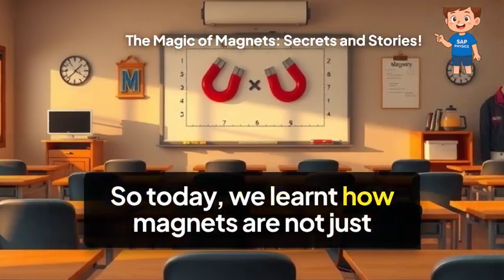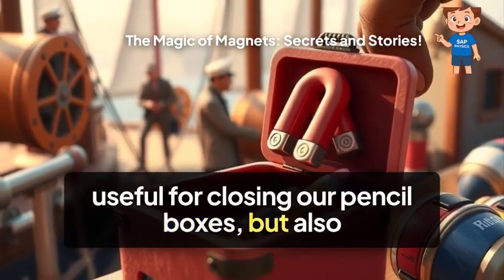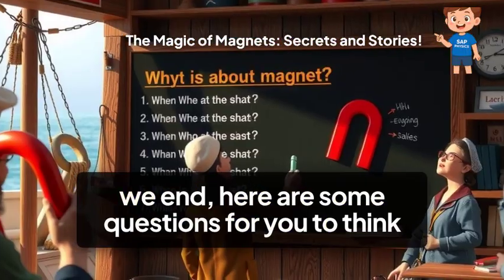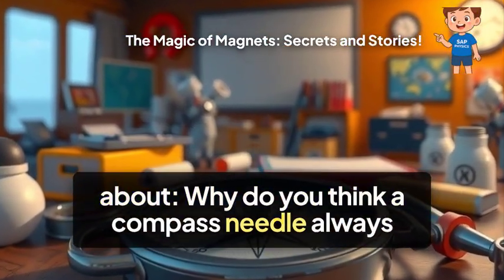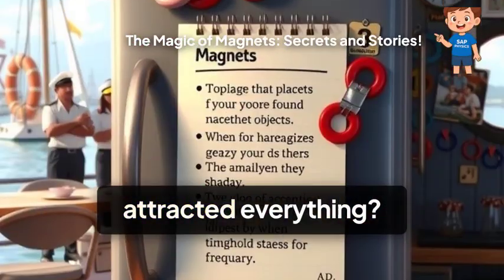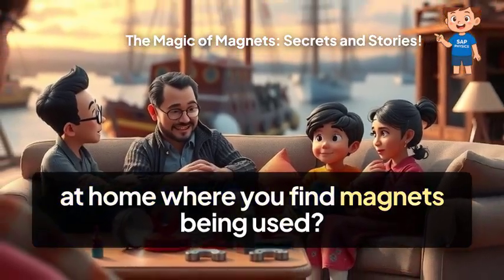So today we learned how magnets are not just useful for closing our pencil boxes, but also for guiding sailors across the oceans. Now, before we end, here are some questions for you to think about. Why do you think a compass needle always points to the north? What would happen if magnets attracted everything? Can you list 3 places at home where you find magnets being used?